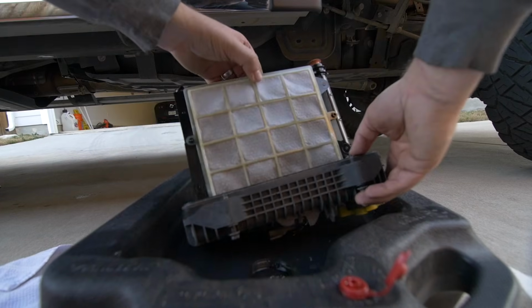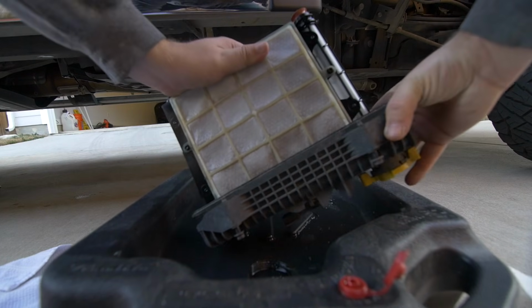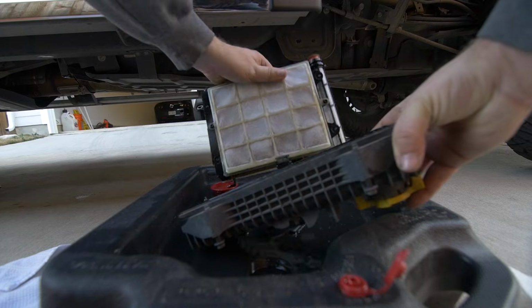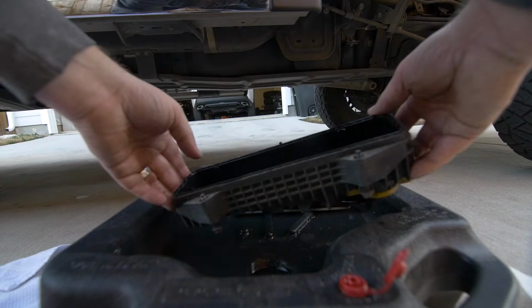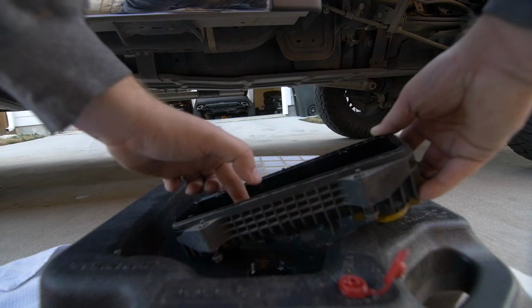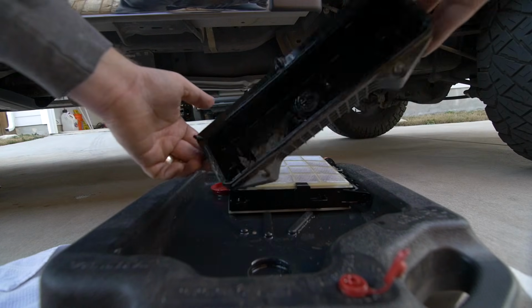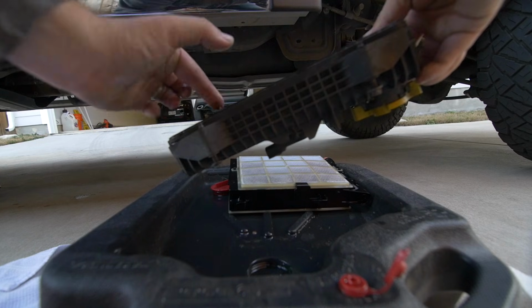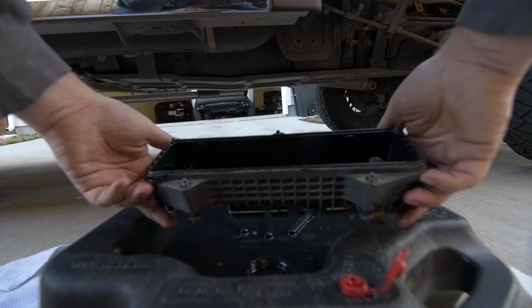In order to remove the old one for the new one, you just slide. It should slide out. It unclips. And then you can see everything that's in here. There's actually a pebble. No, just some gunk. So we will make sure this is clean. There is some junk in there. Yucky. So that gets cleaned out.